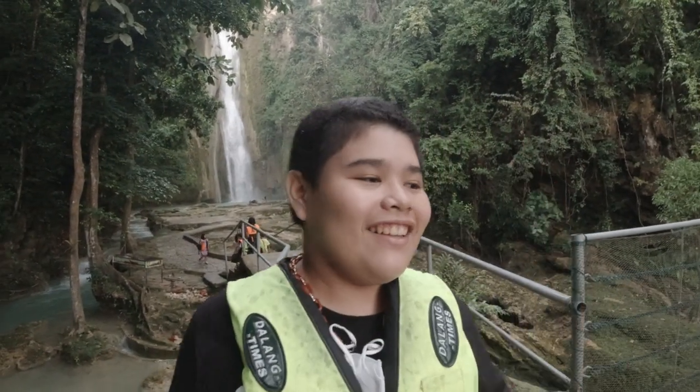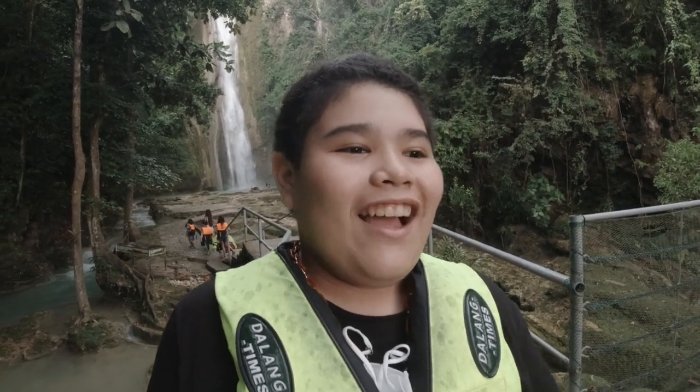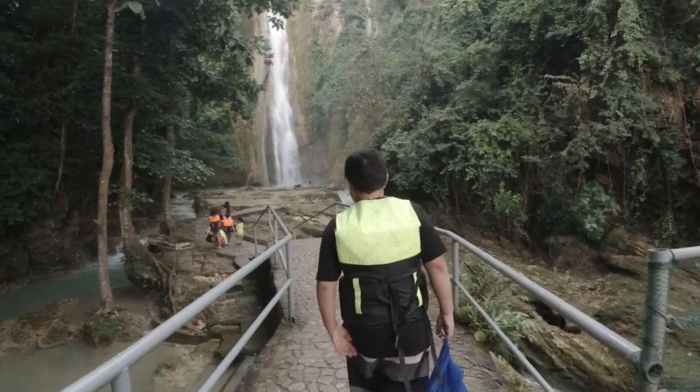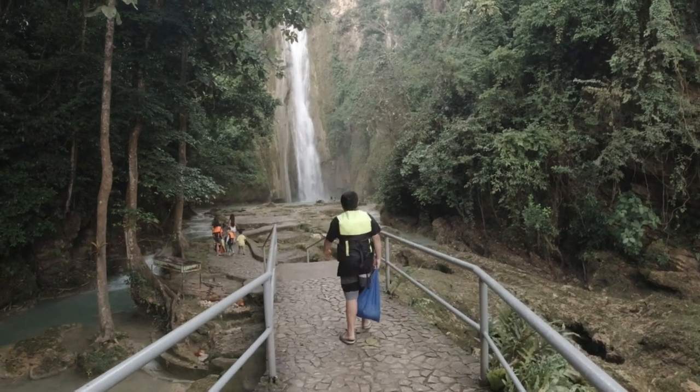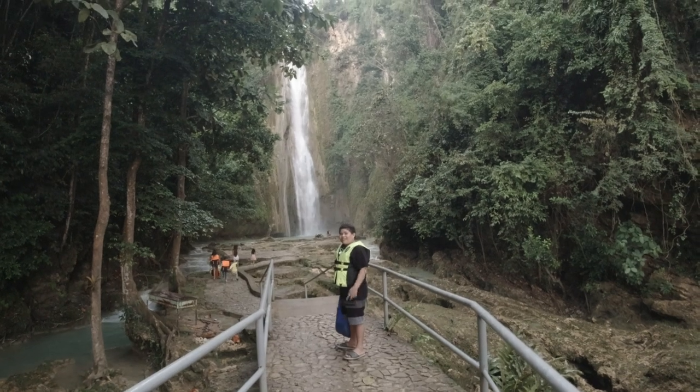What can you say about that bridge? If I ever wanted to feel like I was gonna die, I would go to that bridge. That's not the scariest part. Look at the waterfalls in front of you. Look at how big it is. It's so big. Look.